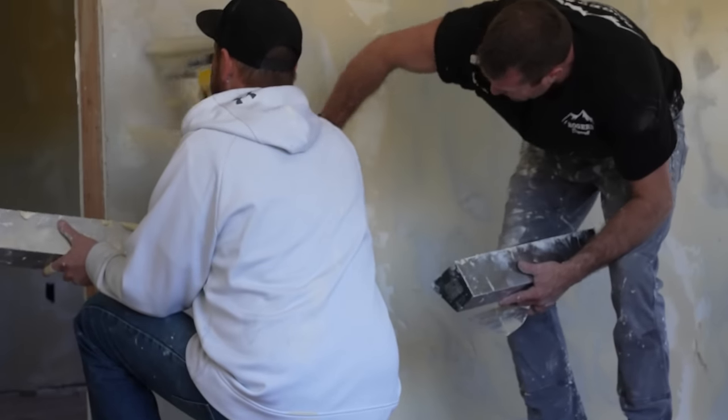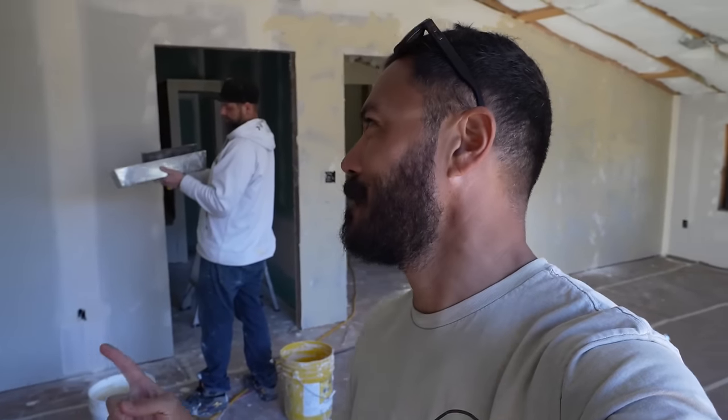We're back here in the addition and the fellows are doing a great job. We are now to the point of texture up on the walls, which is awesome. They're doing a new world, old world texture. We were just talking about this. Old world texture, it's a little unconventional, a little different. It adds a lot of texture to the wall while also keeping it flat, which is what we like. And they're making quick work of things.